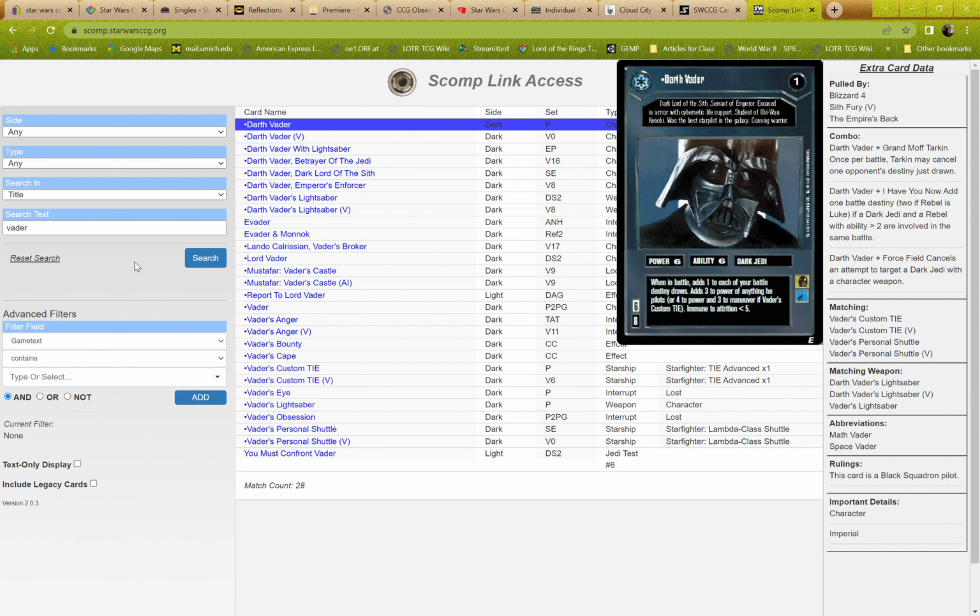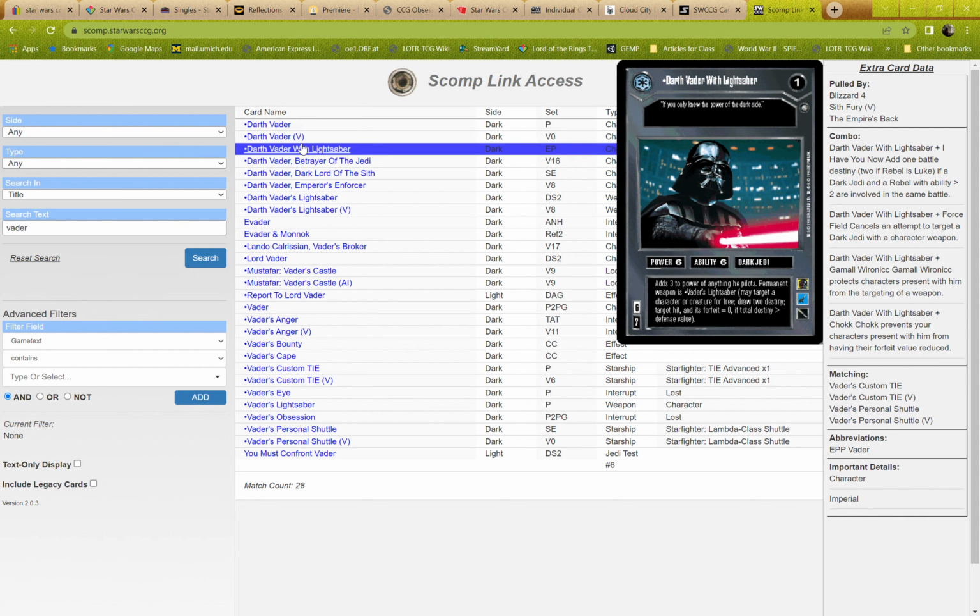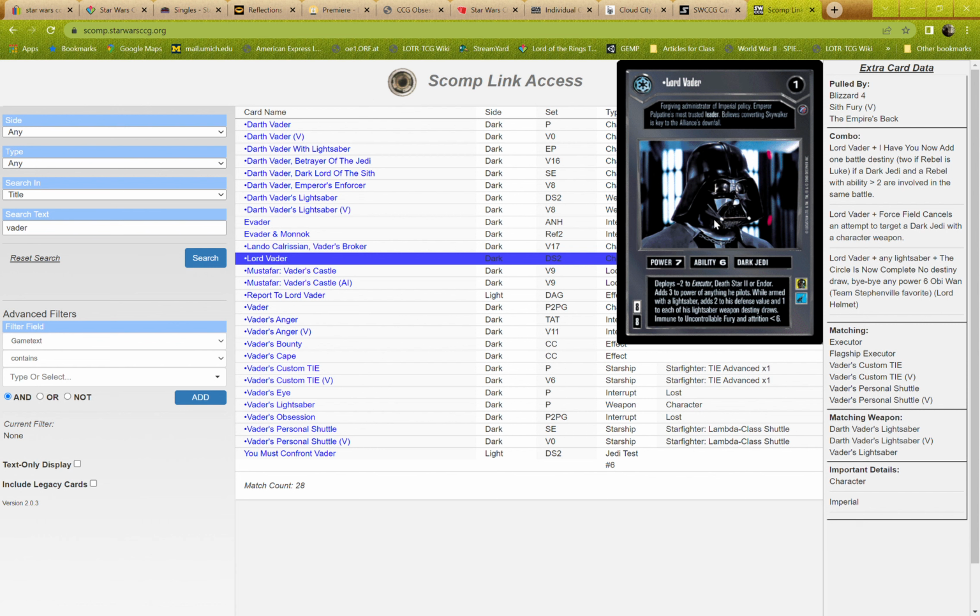So this website, scump.starwarsccg.org, is really great for new folks that are like, how do I even start thinking about this game, about card combos? So this is just a great resource, and it's completely free. So you can kind of see all the different Vaders. Lord Vader, this is probably one of my favorites.